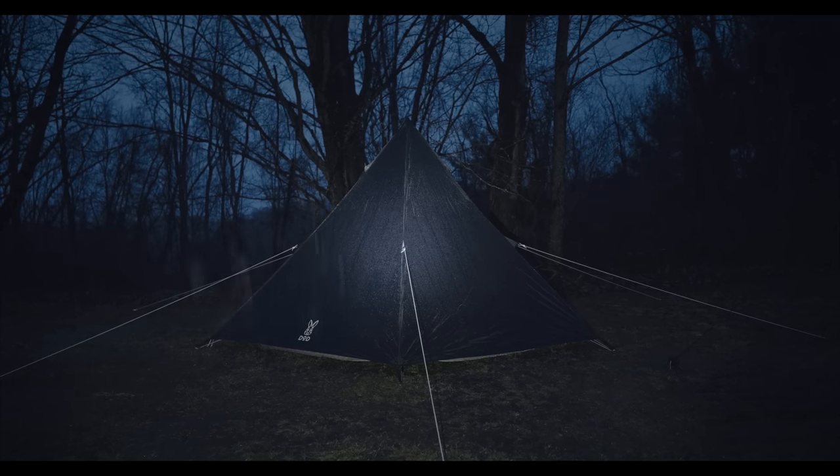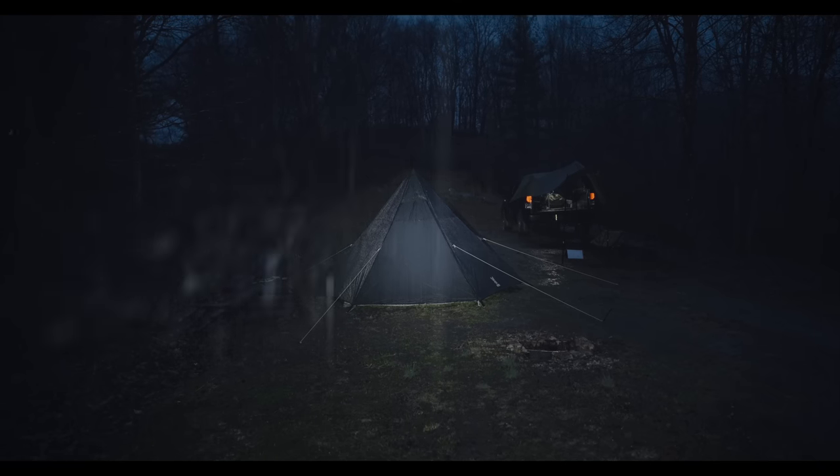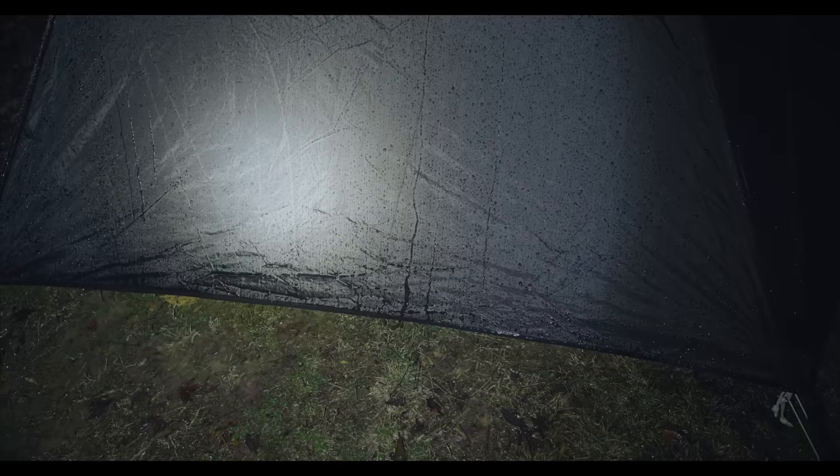I'm seeing flashes of lightning. As far as the wind goes, it's pretty much calmed down, which is a good thing. It's really not that late, so I might as well finish up my coffee. It's only about 5:45 right now.